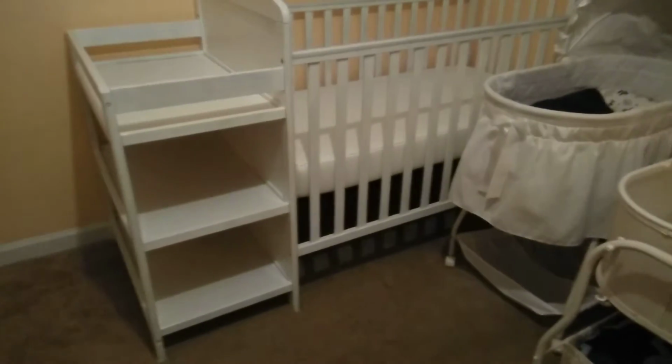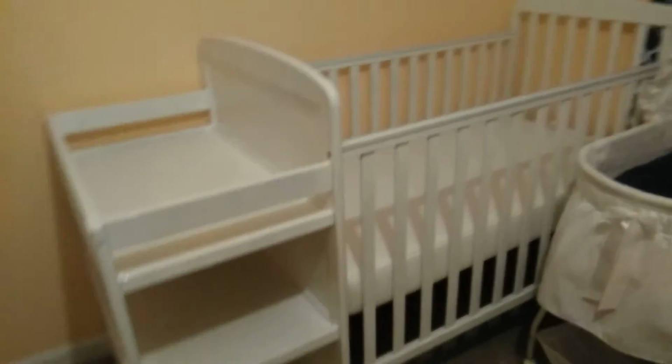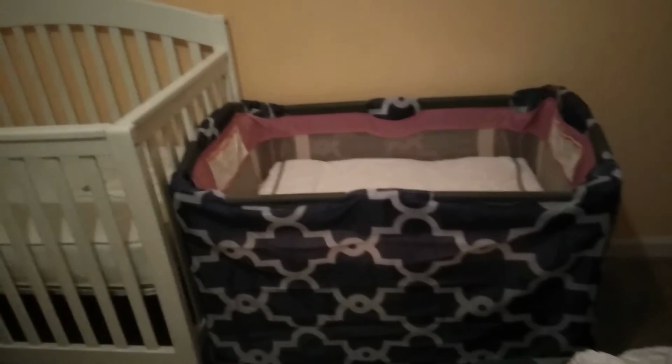And it turned out wonderful. It's not perfect, but you can't see that. It looks perfect. So finally got the second bed. The changing table is attached to that. It's made to that. And then this is the other bed, the first one that I painted out. And then we have the playpen here. And of course, we have the three bassinets here.